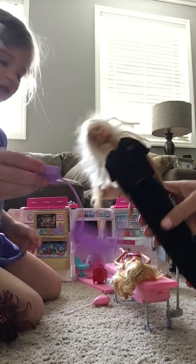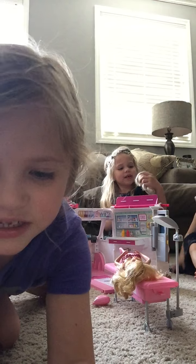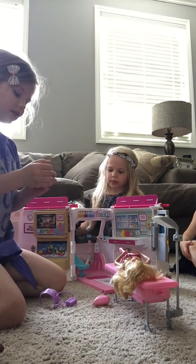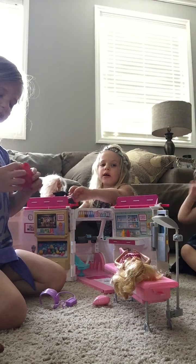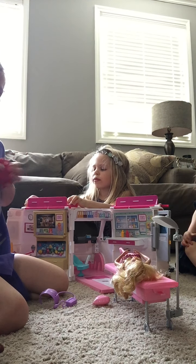Look. And here's a suitcase where they keep all the stuff in here. Oh, yes. The doctor bag? Yep, the doctor bag. But they can also hold it, too. They have a little holding thing that you can hold it. And this is picking it out. Perfect, right?